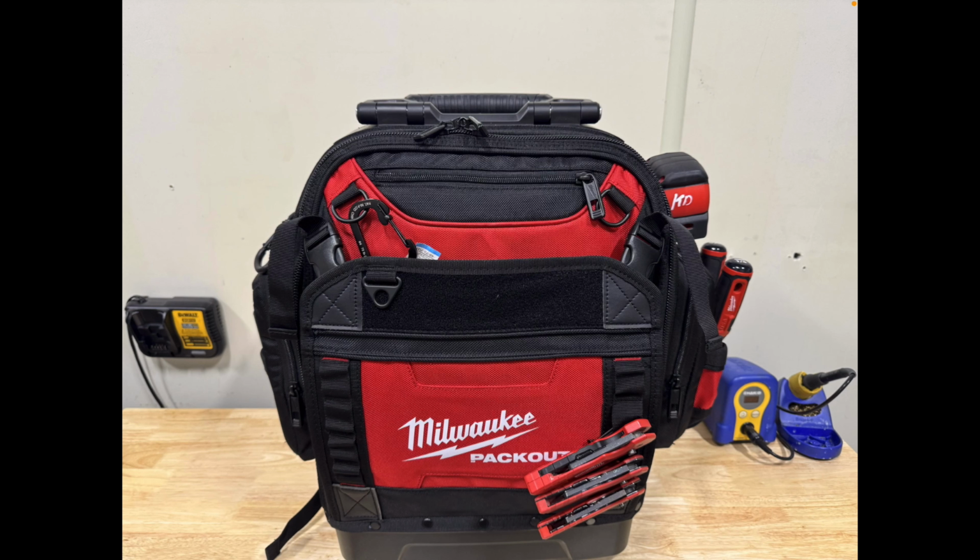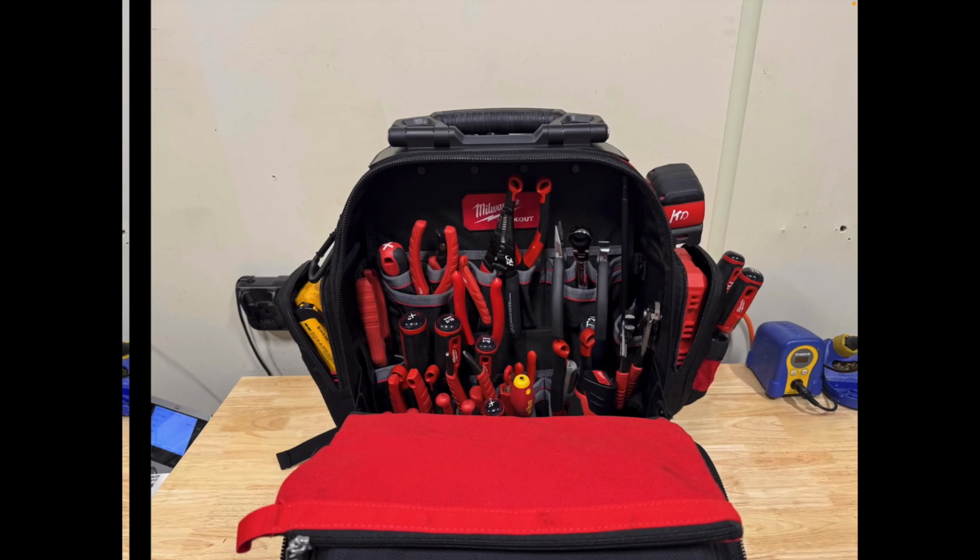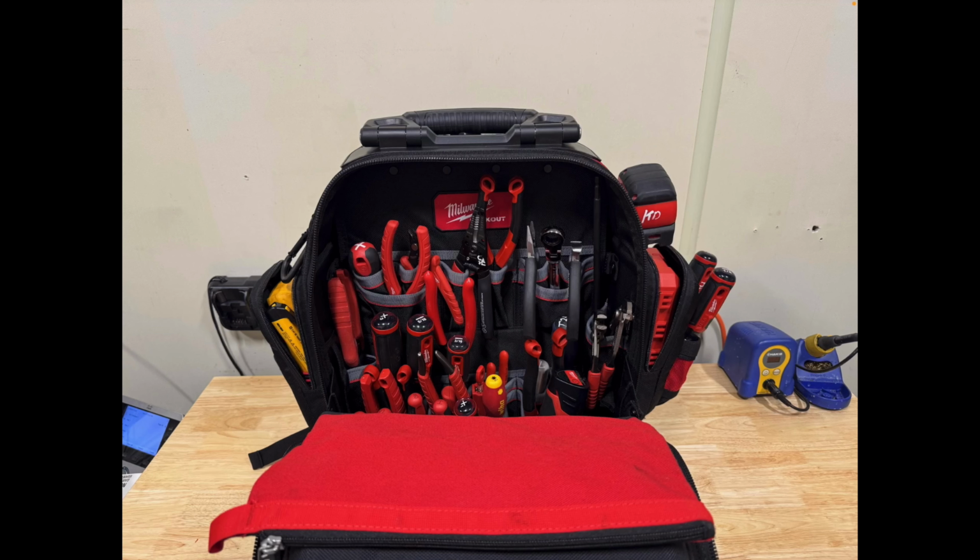Back in episode 40, we looked at two new loadouts, and the first one was Casey Donahue. He had that Milwaukee pack-out structured backpack. We hadn't seen one of those before, I don't think. Lots of really great tools inside of there, a lot of Milwaukee tools.